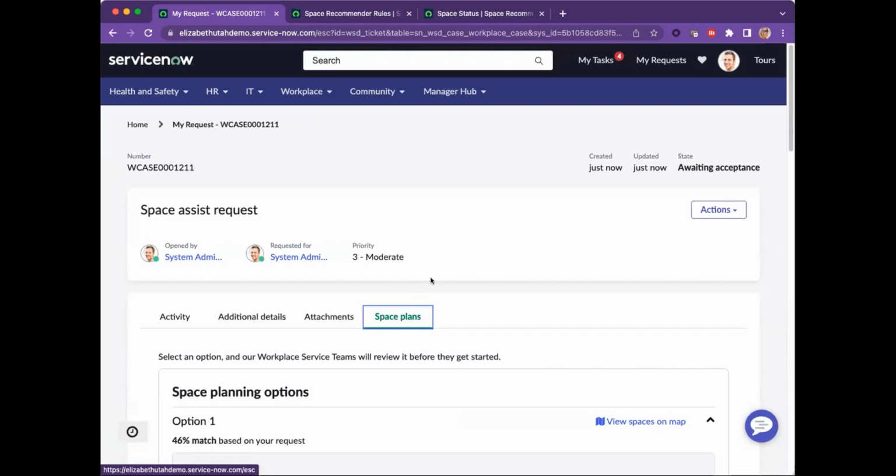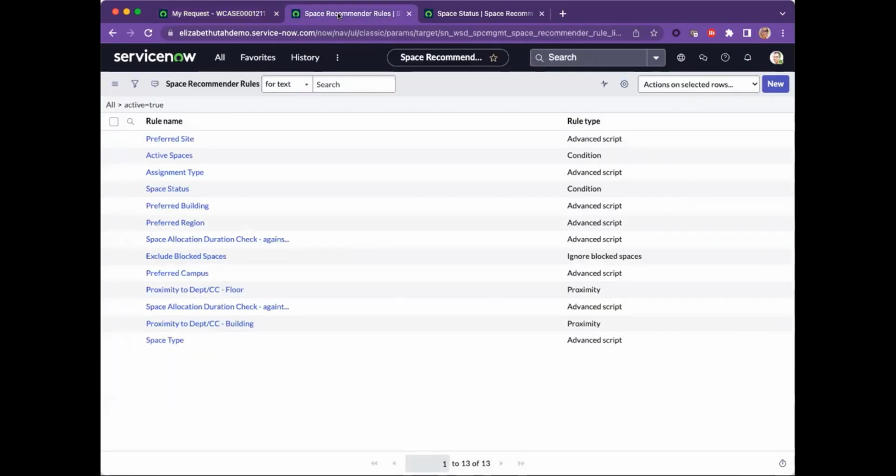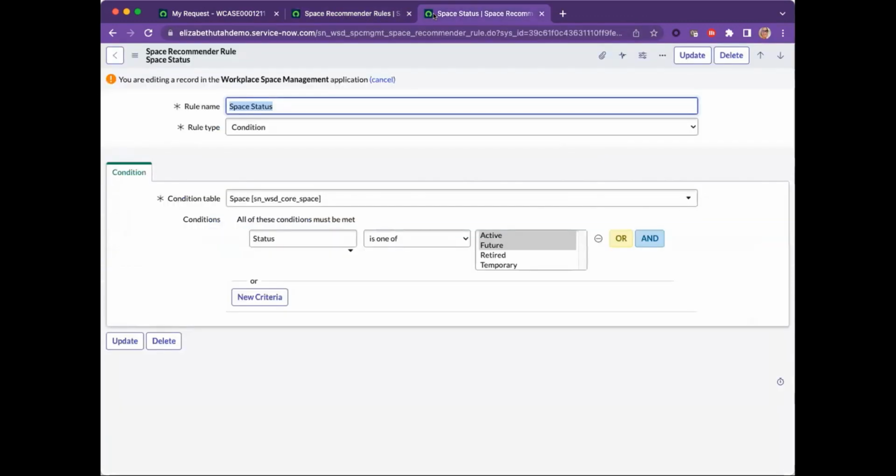I'm going to show you what those space recommender rules actually look like. So I'm going to switch tabs. And the nice thing about this is out of the box, we have delivered a lot of different space recommender rules to get you started. So I'm not going to walk through all of these, but you can see here some examples around active spaces, space type, assignment type, the ability to exclude blocked spaces. And what I'm going to do, I'm just going to click into one of these as an example.